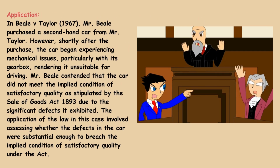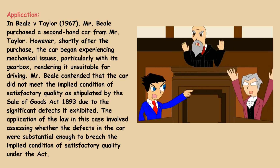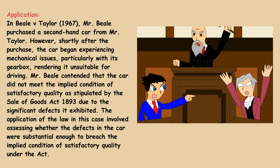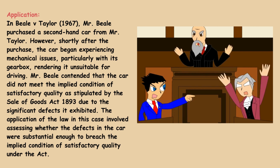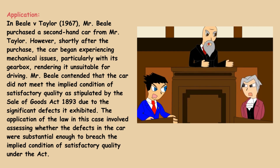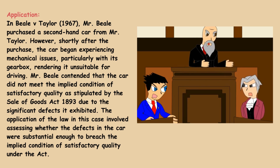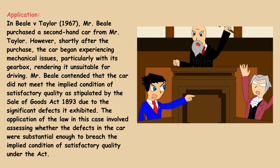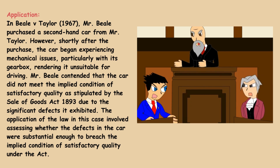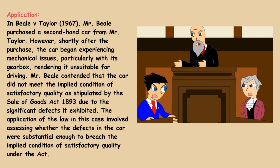In Bailey vs. Taylor 1967, Mr. Bailey purchased a second-hand car from Mr. Taylor. However, shortly after the purchase, the car began experiencing mechanical issues, particularly with its gearbox, rendering it unsuitable for driving. Mr. Bailey contended that the car did not meet the implied condition of satisfactory quality as stipulated by the Sales of Goods Act due to the significant defects it exhibited.